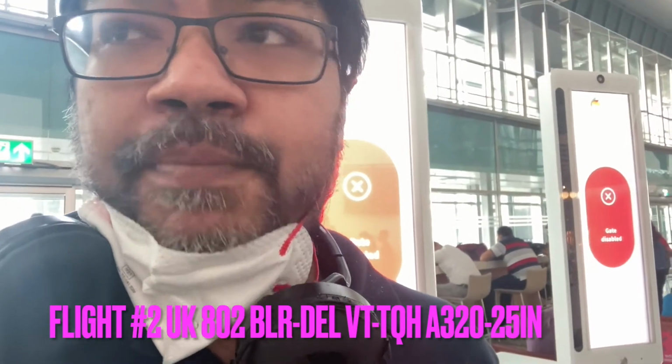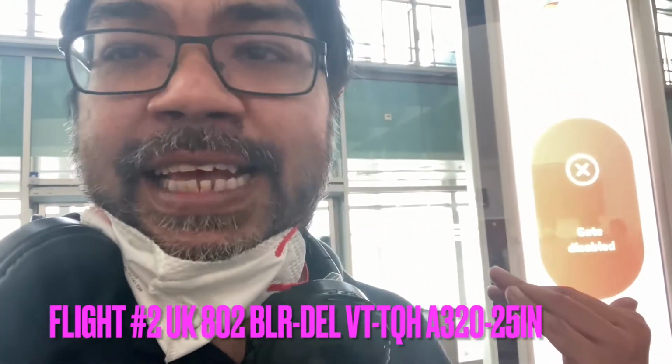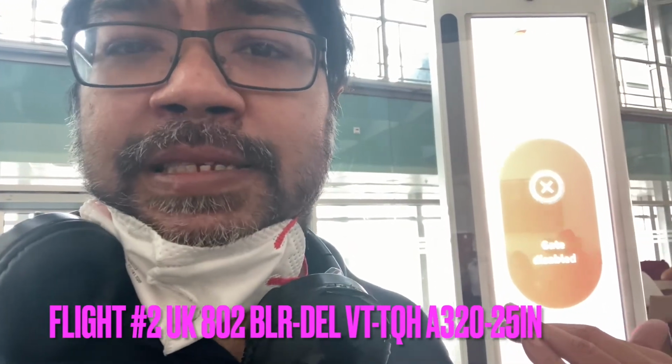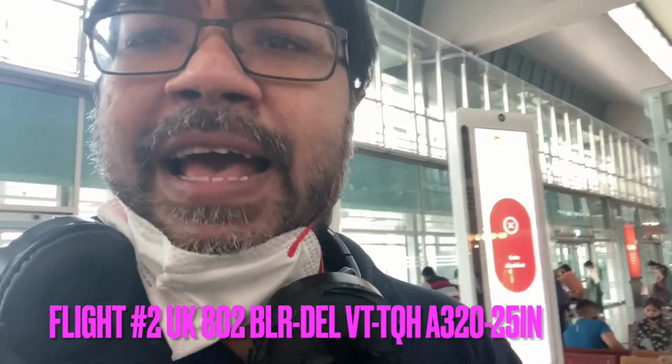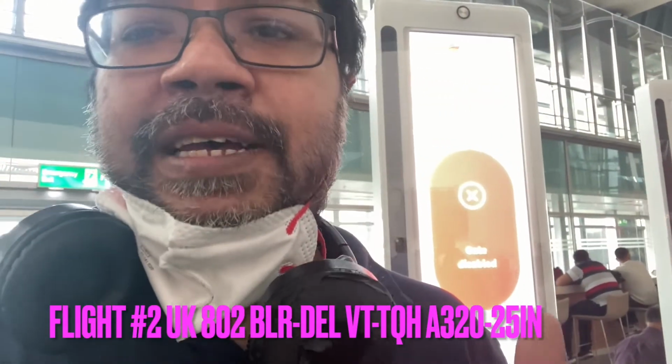It was superb. I don't know if I have to do this again to enter the plane, if these gates will work or not. But this is, unsurprisingly, in Bangalore, tech capital of India. I believe Hyderabad also has this service, but it's only piloting on very few flights.